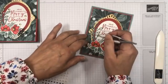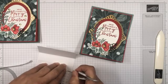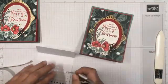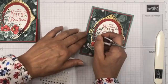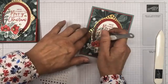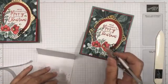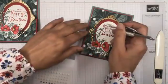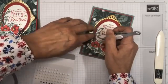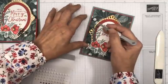Afterwards, I thought about, well, I could have also used the, oh, I don't remember what they're called, but the liquid dot things that they came out with. I think they came out with the pearlized ones with the white one. So that would be pretty as well. But where did it go? Oh well. There we go. So that this little spray picks up the same white berries that I have in the designer series paper here.